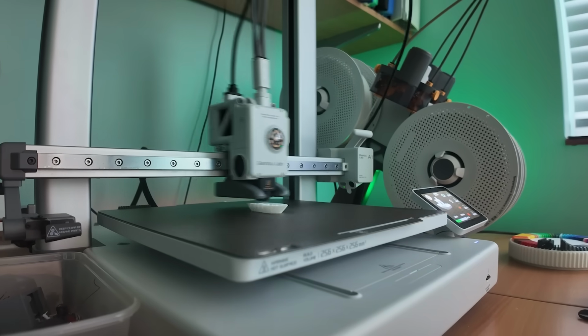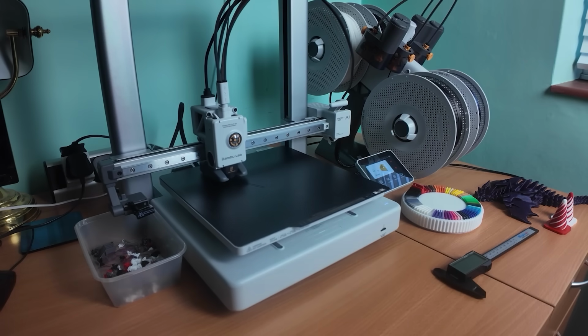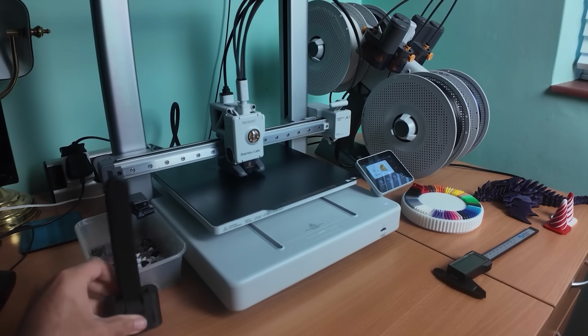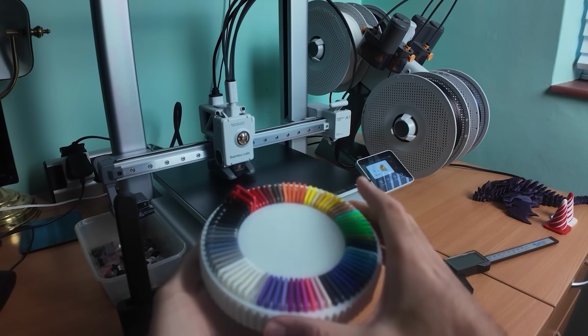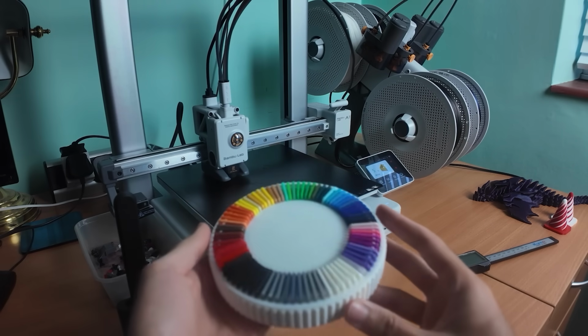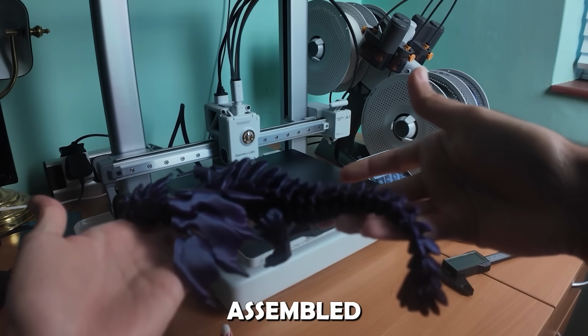Here is some of the cool stuff that I've printed with this so far. I started off with this little 3D boat. I've also printed some other practical stuff like this bamboo handle for the blades, for the scraper. I've also printed this little spinner as well, so these are all filament samples. So I printed a little holder so you can view them all. I also printed an impossible cone and this fully assembled dragon.